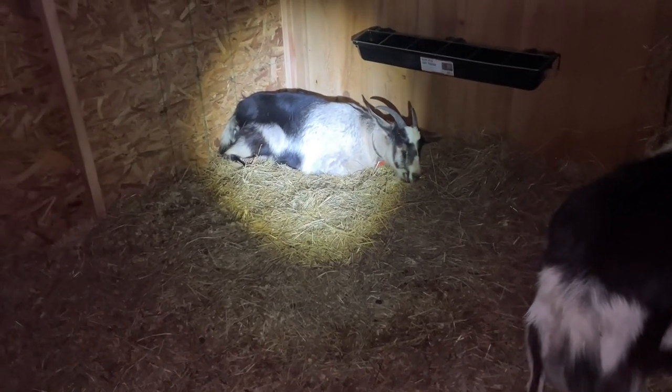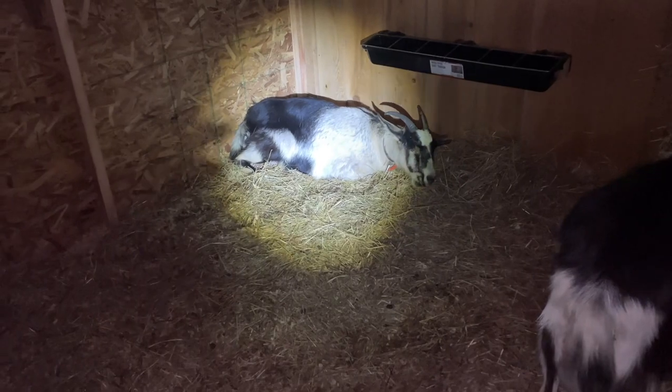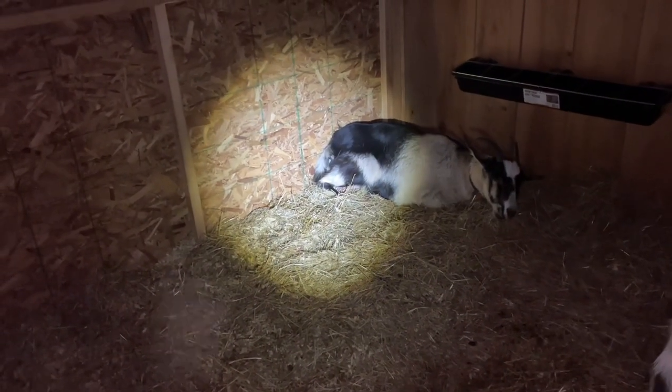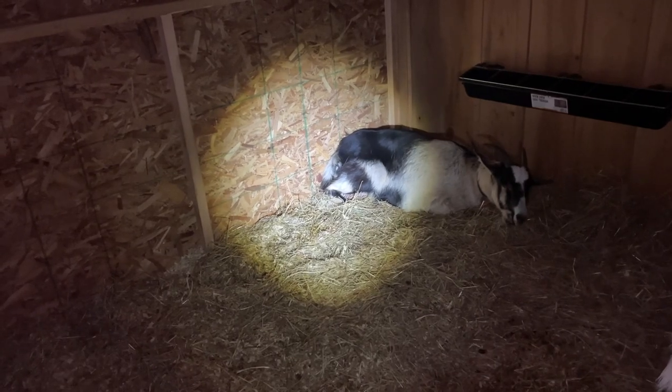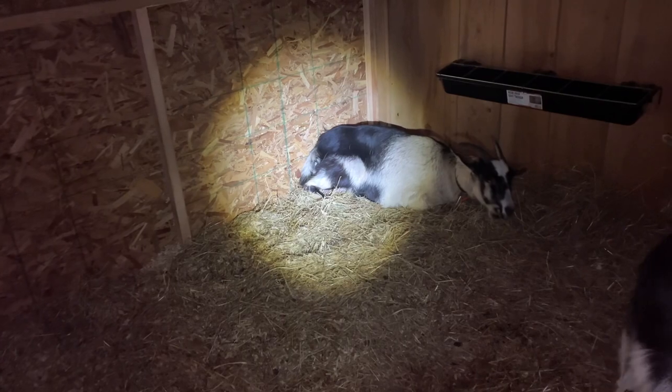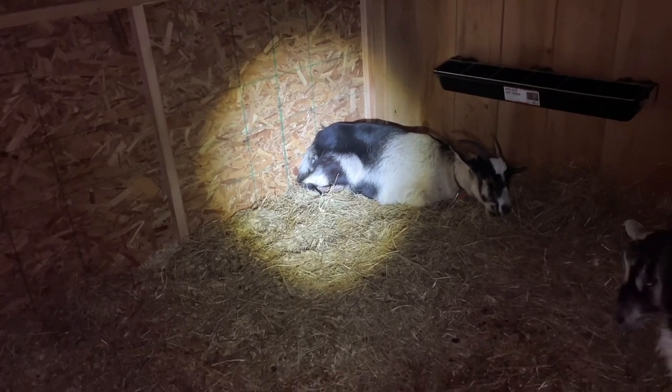See, her respiration is really strong. I gave her a shot of antibiotic right now. So antibiotic and the B vitamin. I don't know what else to do, so we're gonna hope for the best.